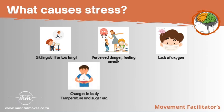Changes in the body, changes in temperature. Haven't you noticed how the children are always so much more boisterous on a day where it's extra cold or extra hot? Also changes in blood sugar levels and the like throw the body into this understanding that perhaps something dangerous is taking place.